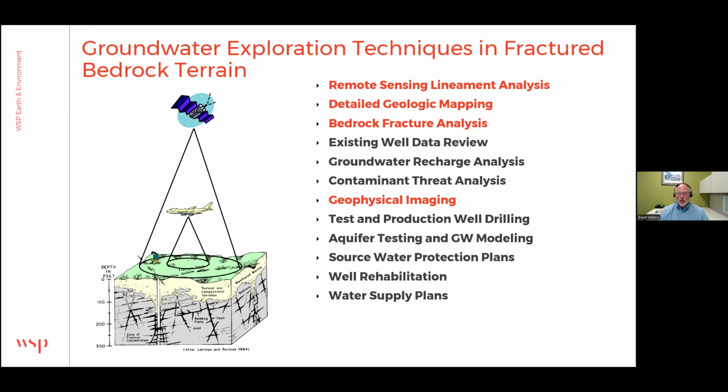The other one is geophysical imaging, and I say imaging. I've heard tomography used, and I've heard profiling and whatnot, but imaging, to me, means you're generating an image of some sort of physical property in the subsurface, and then trying to interpret that. In this case, we're interpreting it to try to find groundwater flow.